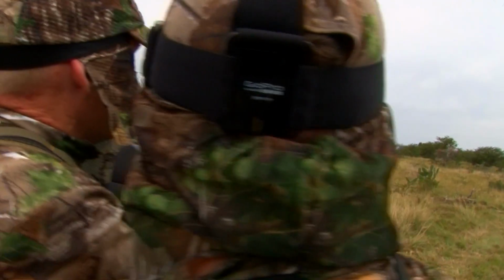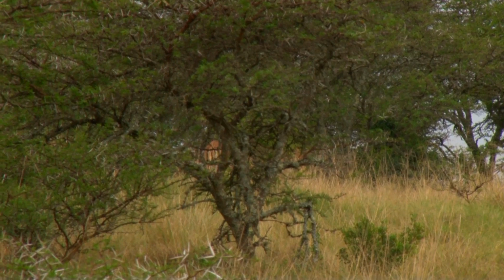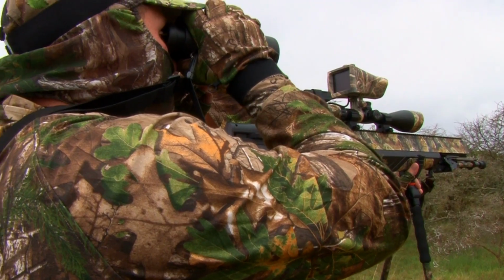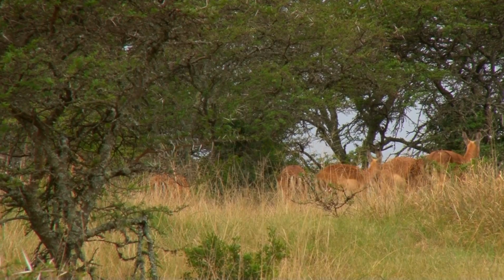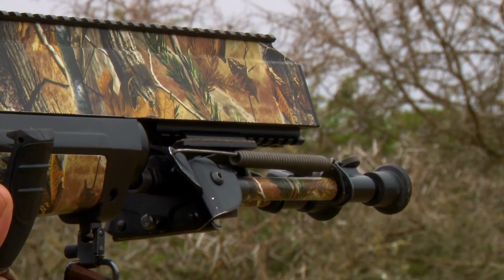I get the Bulldog ready for what could be its first kill. The herd grazes out from behind cover, but the ram doesn't give me a clear shot. They're looking straight at us, and soon head in the opposite direction. So close, but yet so far.